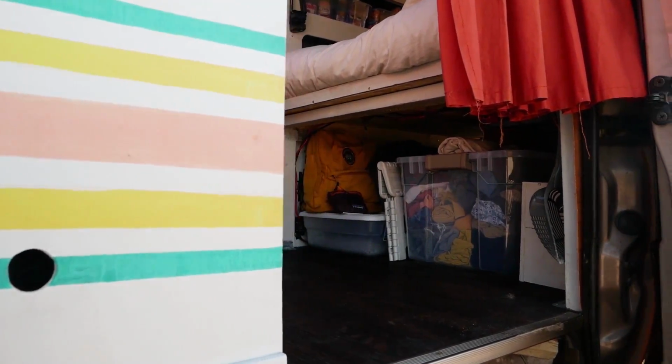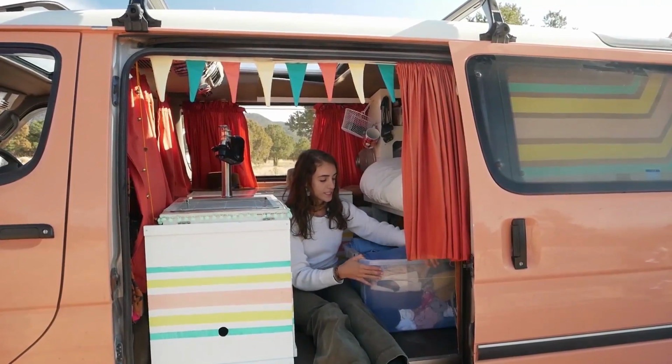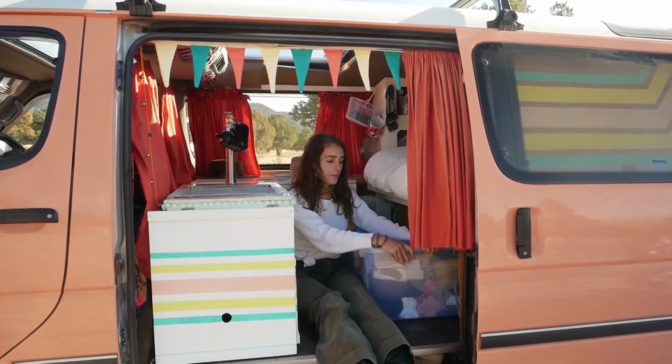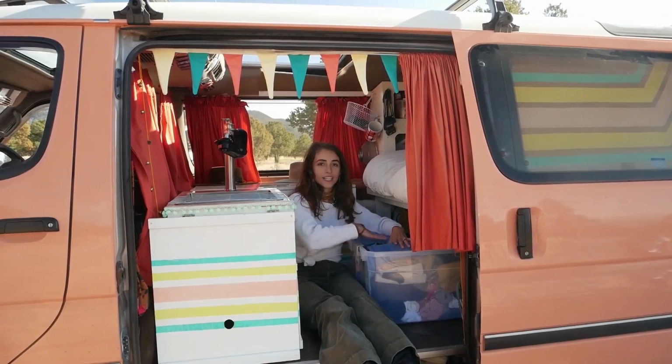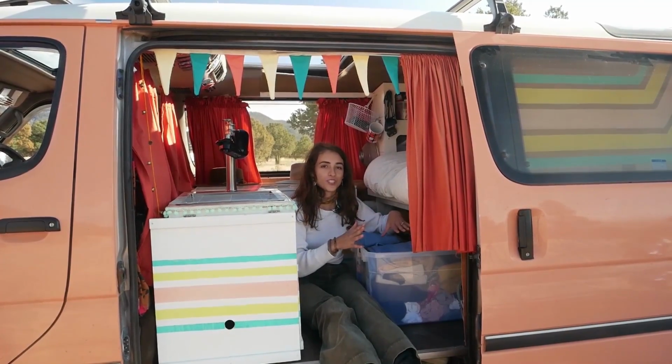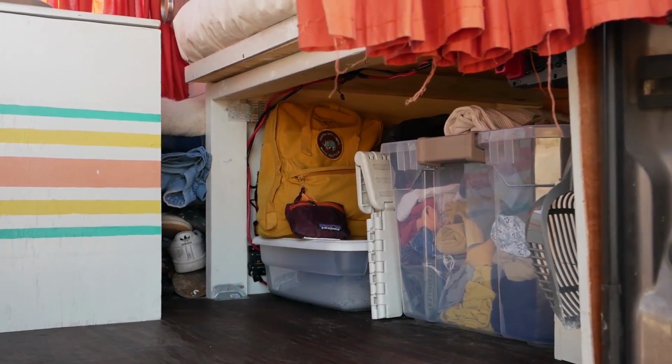This is our closet. It consists half of my clothes, half of his clothes. We worked really hard to become minimalists, and this is what we've gotten down to. We find we have a lot of blue jeans, and a good mix of other things that we can kind of switch up.